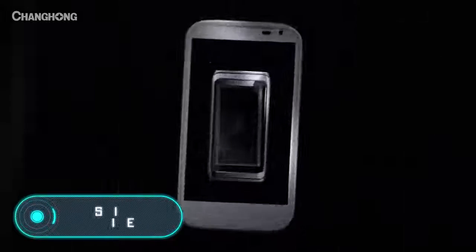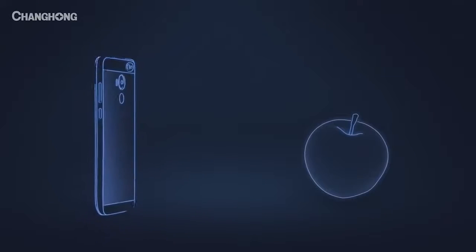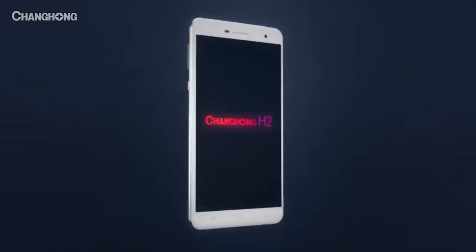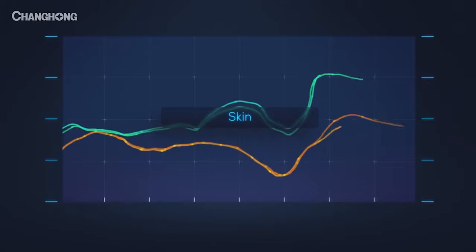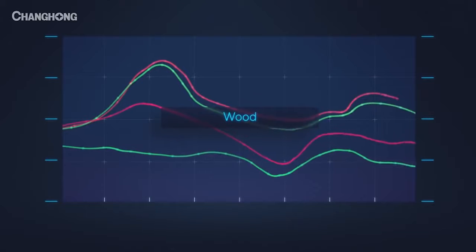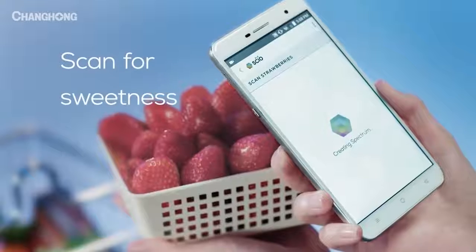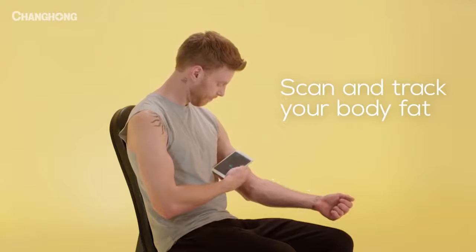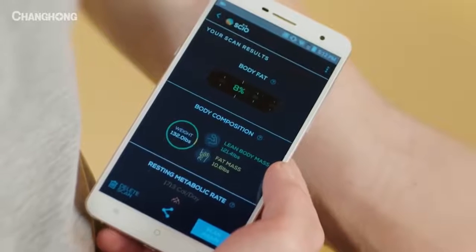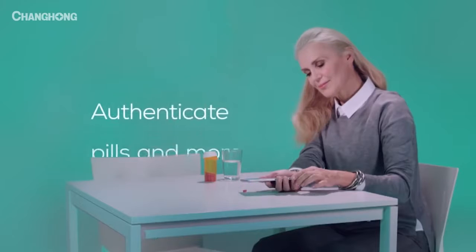SIO inside. This smartphone is equipped with a molecular sensor that scans objects and determines their main characteristics, like the main material. This device is able to taste, measure the fat level, and identify forgery. For example, it can determine the quality of a steak or the sweetness of your favorite fruit. A special application for the smartphone distinguishes real materials from fake ones, like precious metals and medicines. In addition to the molecular scanner, the gadget has an 8-core processor, a 6-inch Full HD display, a powerful battery, and a 16-megapixel camera. The price of this futuristic smartphone is $400.